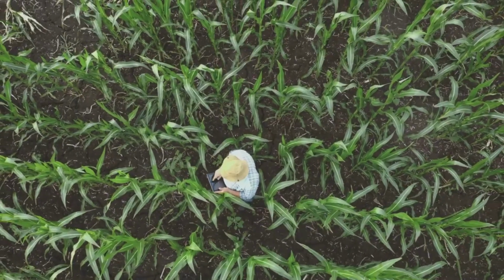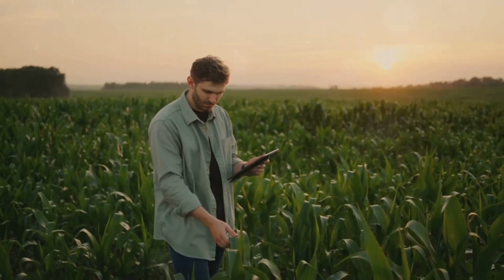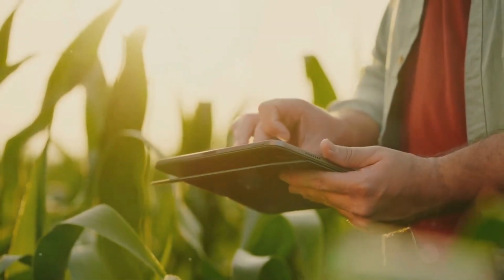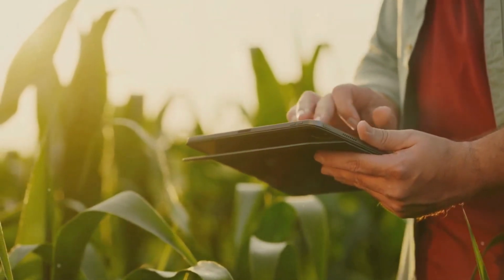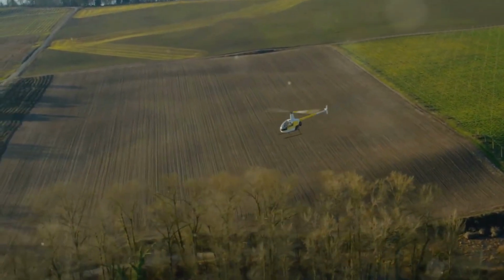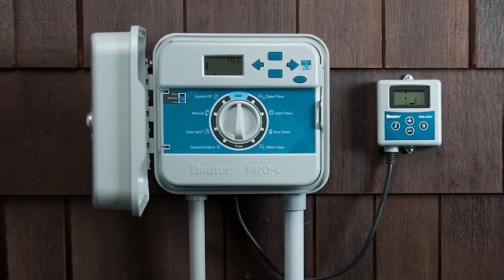Number 1. Drones and satellites. The agricultural drone market is expected to reach $6.48 billion globally, growing at a compound annual growth rate of 15.3%. Drones are used to survey large fields and gather high-resolution imagery, enabling farmers to spot issues like nutrient deficiencies or pest infestations early. This targeted approach allows farmers to apply fertilizers and pesticides only where needed, reducing waste and minimizing environmental impact.